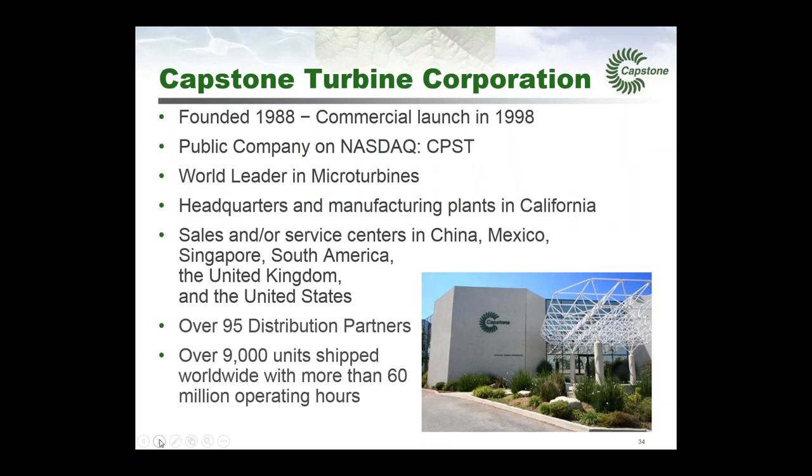So just a quick background. Capstone's been around for quite a while. We were founded in '88 and went commercial in '98. We're publicly traded and the world leader in microturbines, which we now define as a single microturbine under about a megawatt. Everyone seems to be getting bigger, and so are we. I'll show you more of our lineup in a later slide.